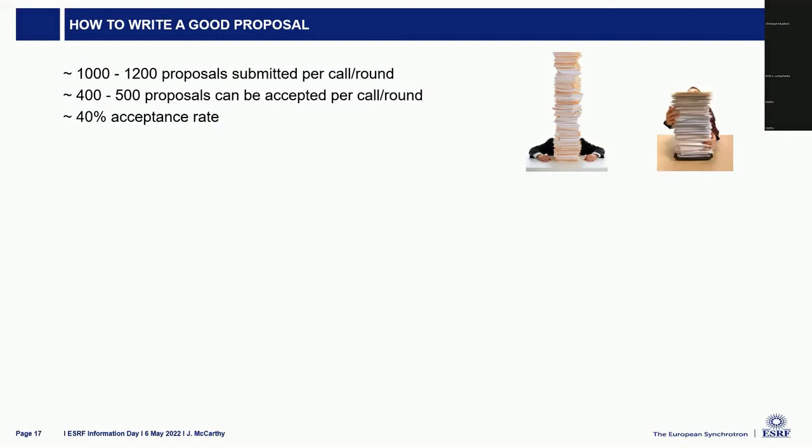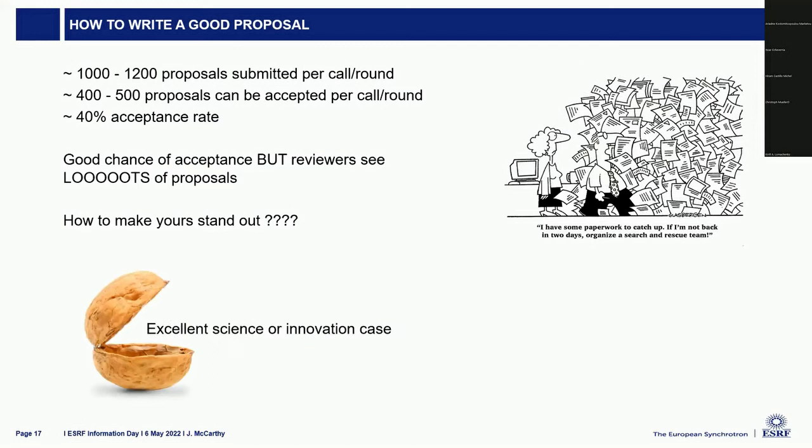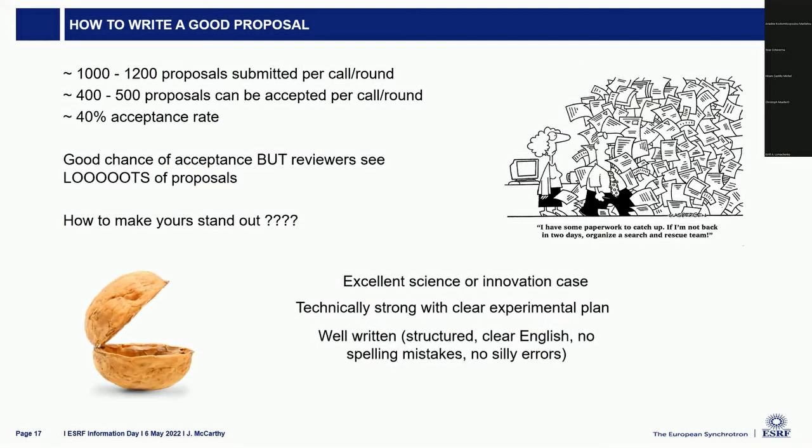So there is a good chance of acceptance, but the reviewers see a lot of proposals. So the question is how to make yours stand out. And in a nutshell, if all you remember are these three, four things, then you're sorted. So an excellent scientific or innovation case: it needs to be technically strong with a clear scientific plan, a clear experimental plan, well-written, obviously. It's a bit like writing a CV, you have to be careful that you look like you've been taking care of it.